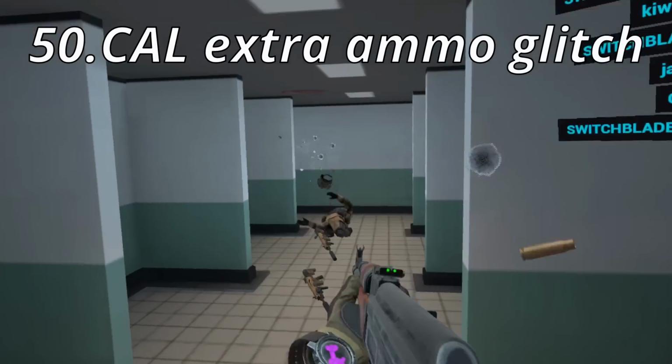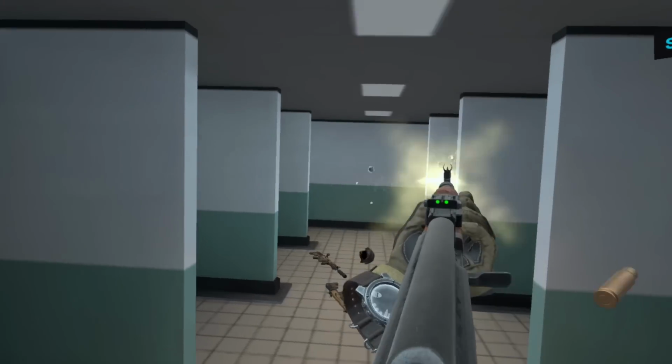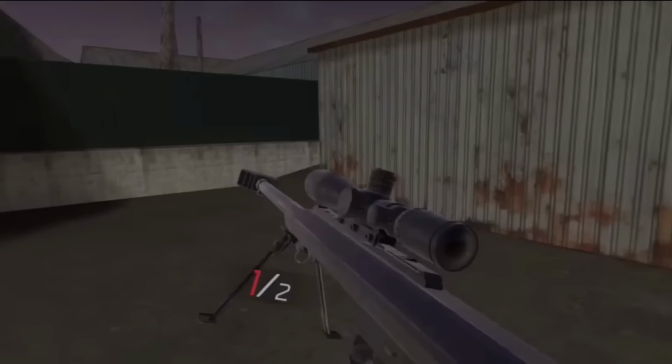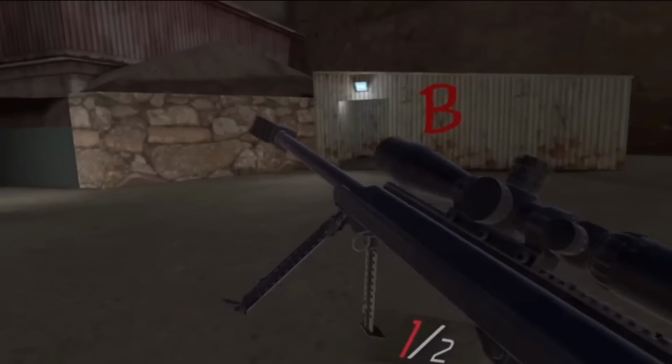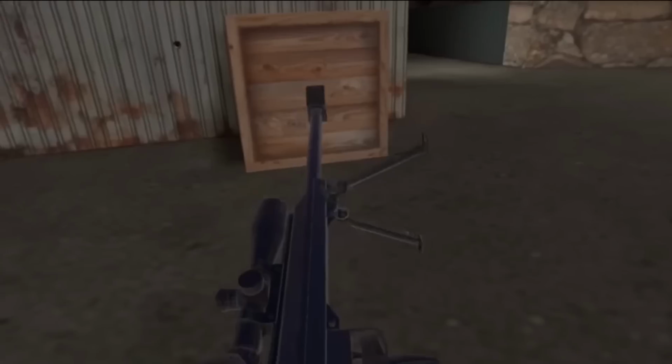50 cal extra ammo glitch. So there used to be a glitch in Pavlov Shack in the TTT game mode where you could actually get more ammo for the 50 cal, or the terrorist sniper. All you had to do was buy a flare gun and you had extra ammo for the 50 cal. I honestly really liked this glitch. I think it's kind of stupid how the 50 cal has one shot. I think the terrorists deserve at least 3 shots for the 50 cal.